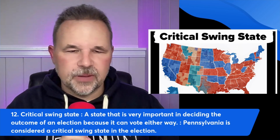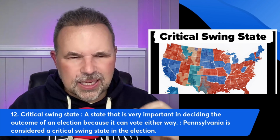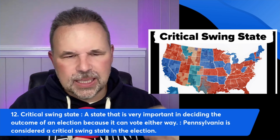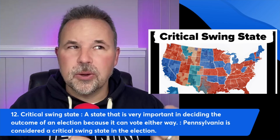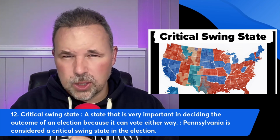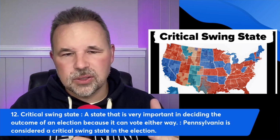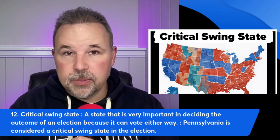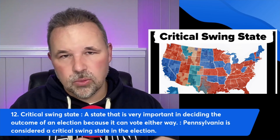Let's get the official definition. A state that is very important in deciding the outcome of an election because it can vote either way. You will hear a lot about Pennsylvania, Georgia, Wisconsin. Those are some critical swing states. States with a big population, but also could vote either Democrat or Republican.